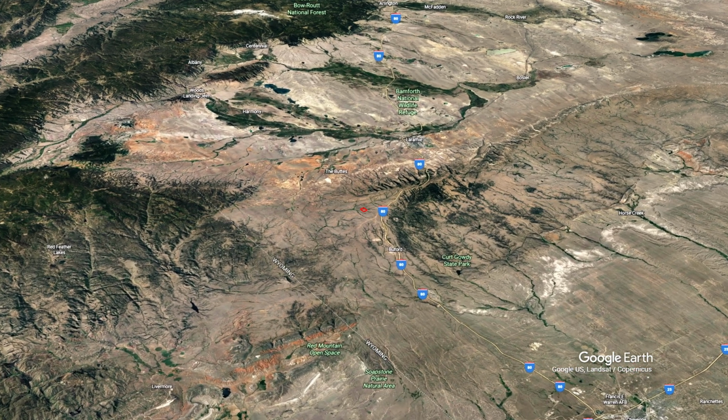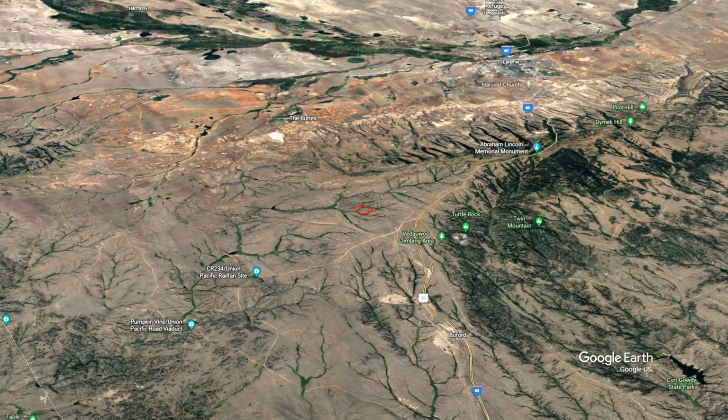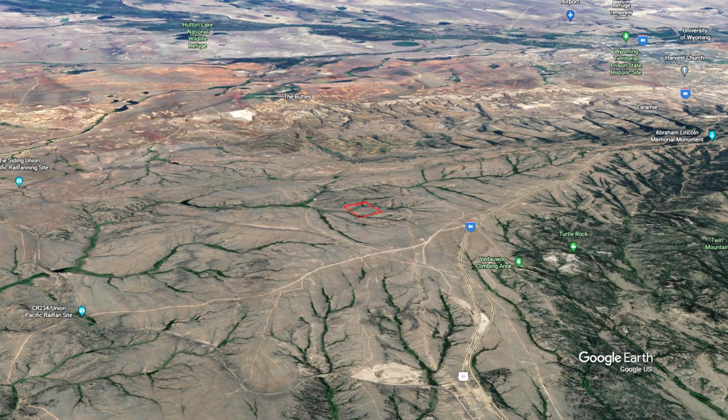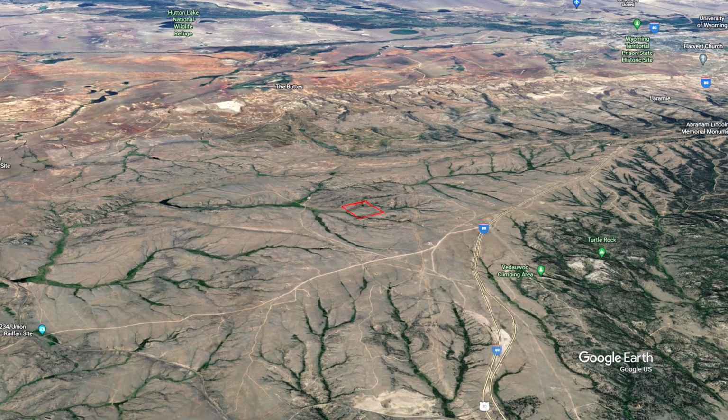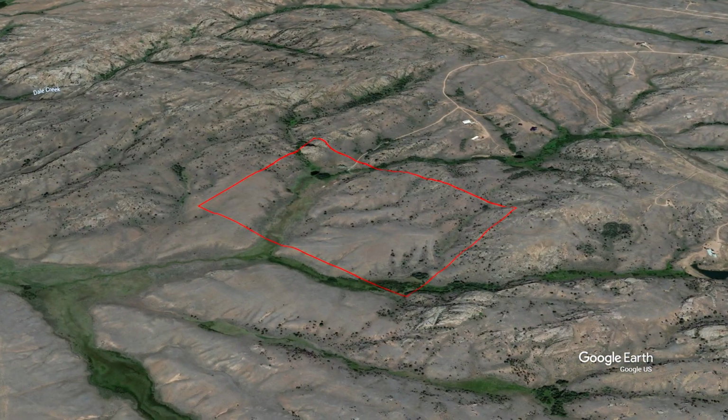The area is home to the University of Wyoming in Laramie and the Wyoming State Capitol in Cheyenne, and it's just a short drive to the Colorado Front Range. The ranch is just far enough away from the hustle and bustle, but still close enough to get back to it for an evening out.